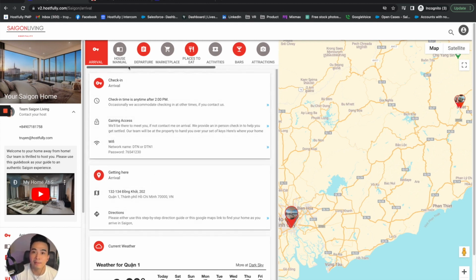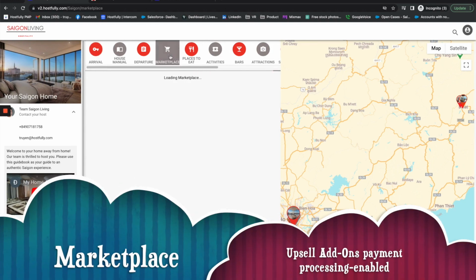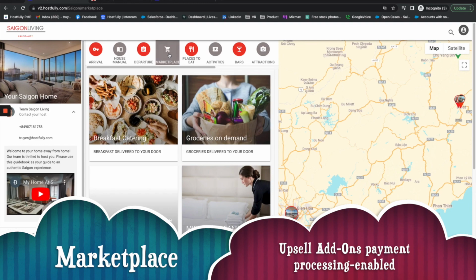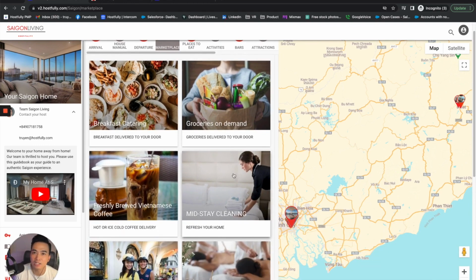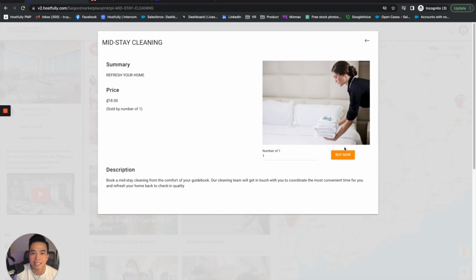And while we're on the menu section, how about enhancing your guest experience, but also creating an additional revenue stream by activating our marketplace feature? With the marketplace feature, you're now able to offer cashless service options. Your guests can simply pay via credit card by integrating your Stripe account into our Guidebook platform.